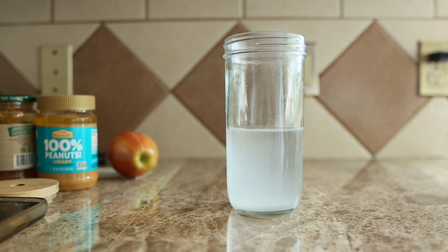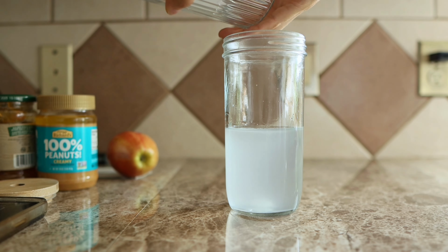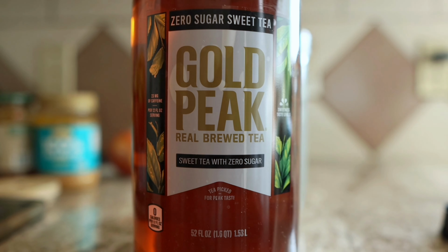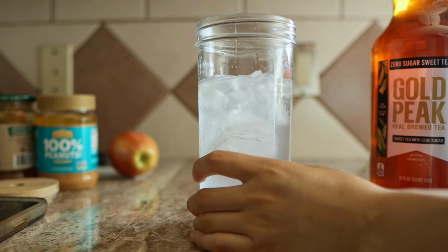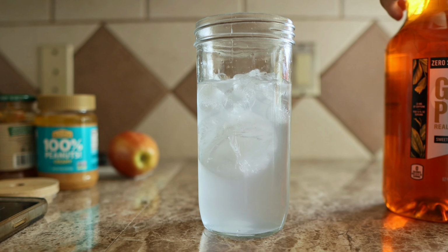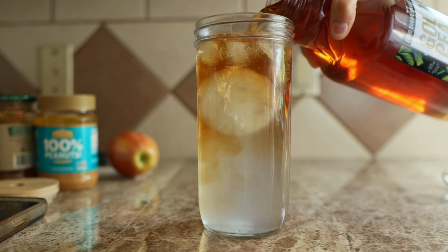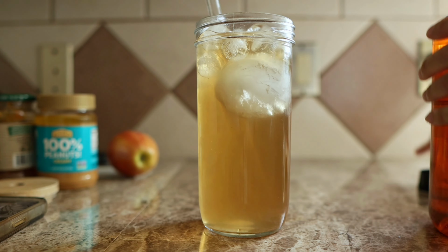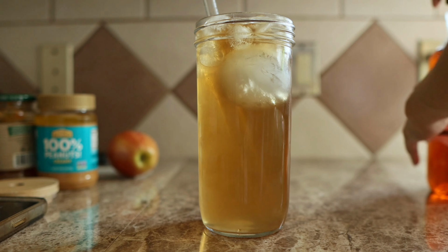I just put the whole thing in there. Just put that in there with a spoon. And then to that we're adding some ice. I want to make sure I have enough space for the tea. I'm just using the Gold Peak black tea. This is unsweetened because this is already sweetened, so it doesn't make sense for me to add extra sugar in this. It'll just blend beautifully and it'll balance out those flavors. That is so good. It literally just tastes like sweetened black iced tea, but it has those vitamins and minerals in there.